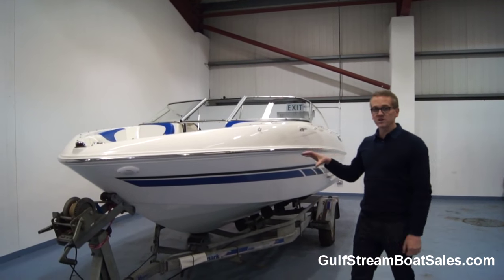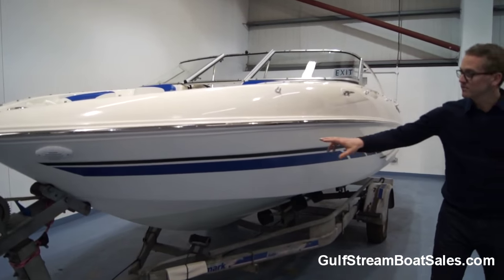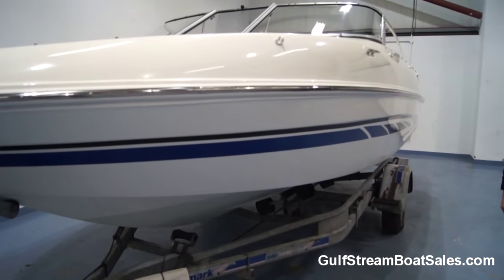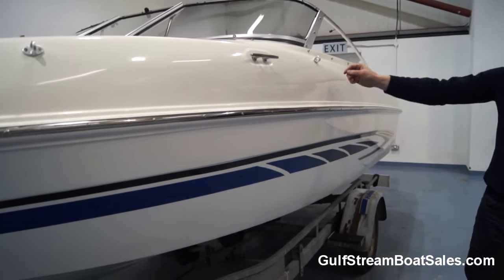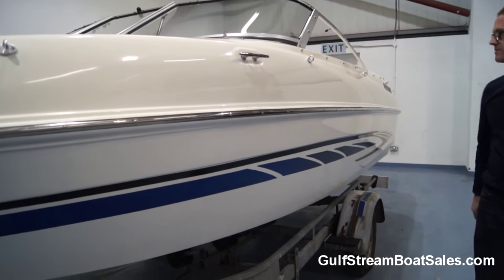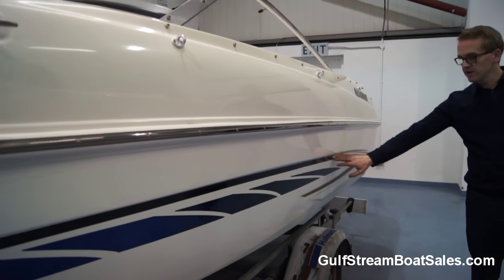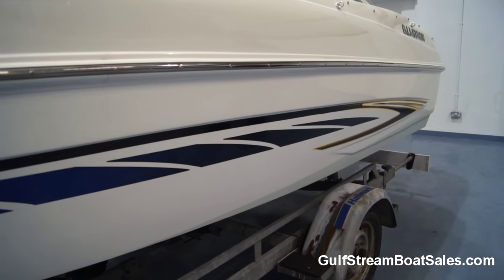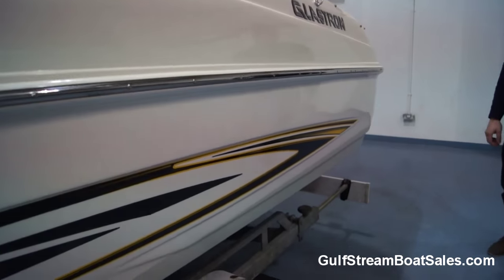And taking a look down along this port side, you can see how well it is looking at the moment. We've got a nice stainless steel rub rail that's in perfect condition all the way along. Stainless steel cleats here. We've got these little eyelets for hanging fenders off. They're all well secured and in good condition. As I said, the gel coat here and the graphics below the rub rail all look really good. The Glastron name badge back here looks good as well.